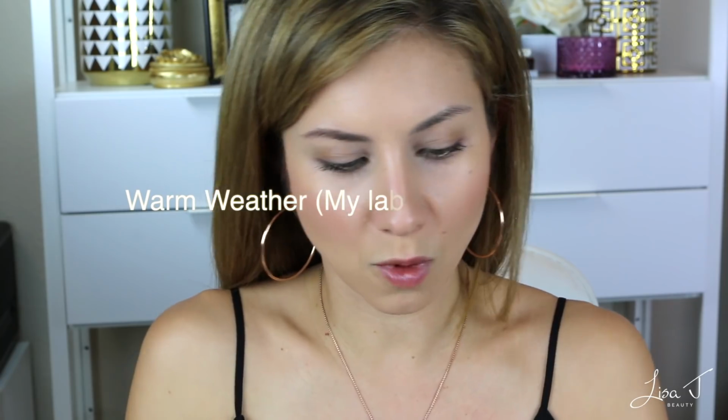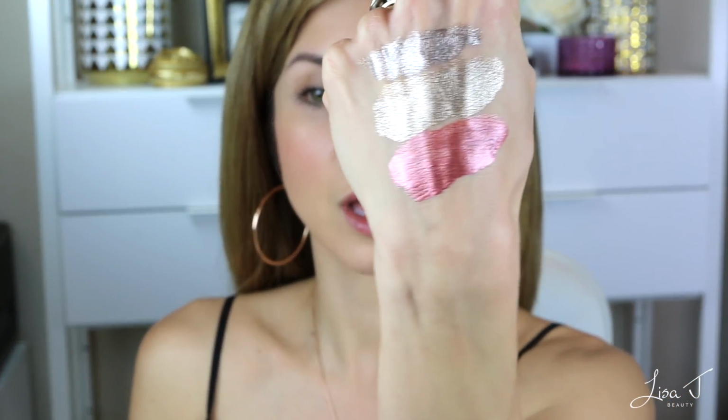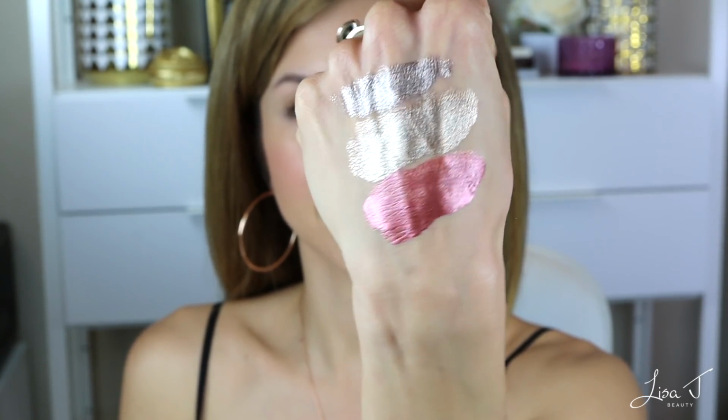Okay, the next one is Warm Wheath. I'm not sure if it's Warm Wheath or Warm Wreath, but there's no R, so okay. This is beautiful. If you like reds or cranberries, you are going to want this shade. Wow, that is so beautiful. Look at that. So gorgeous.